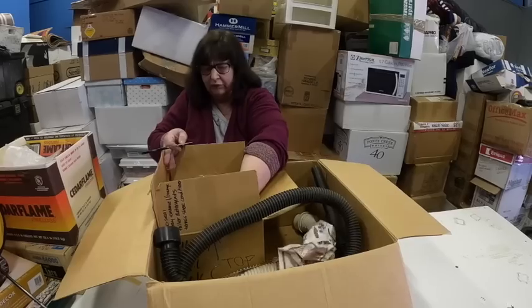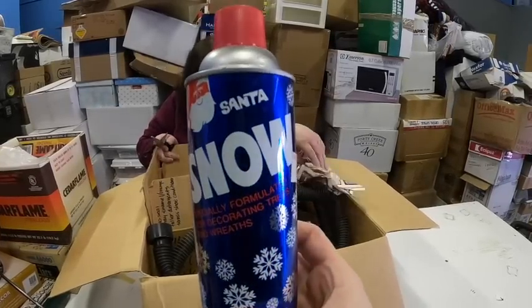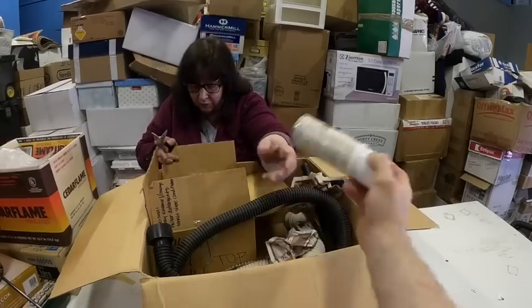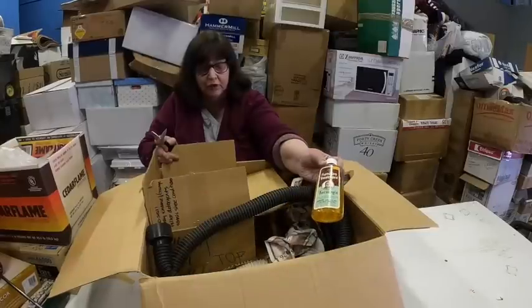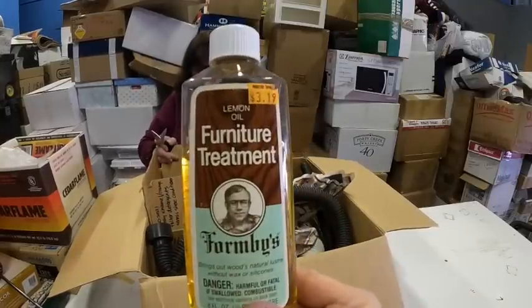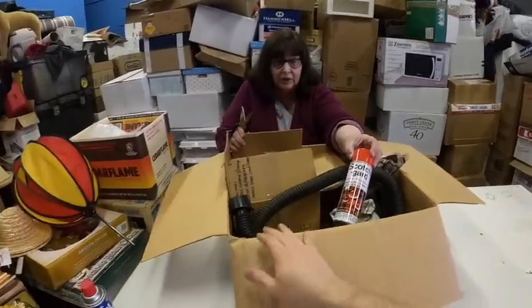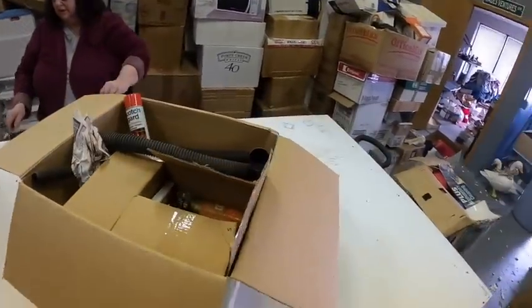All right, what do we got? All right, we can flock our tree. Okay. Santa snow. We can water and we can do a bunch of stuff here. This is good furniture treatment. Got any boots you need, Scotch Guard? Okay, just bring the whole box up. Well, here, you take it like that because you might want to just leave it in there.